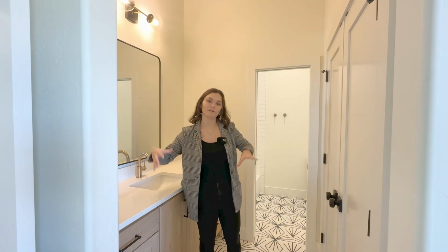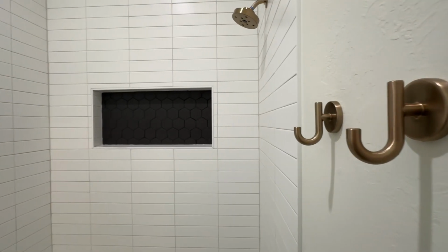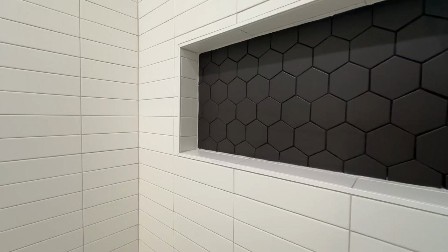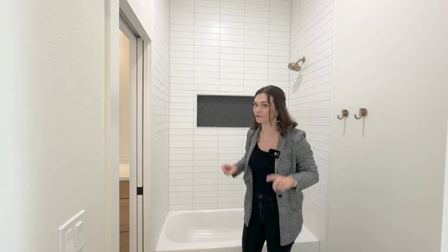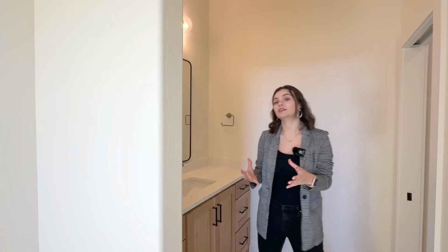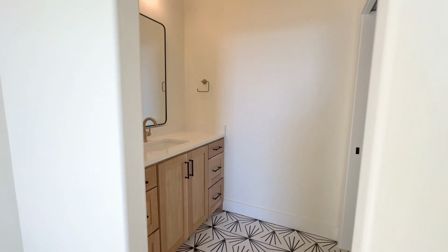So you've got your own separate vanity space, you've got a pocket door, and then we get led into a shower room where you have your toilet, and again, this really kind of modern but classic looking tile, the way that they did the subway tile but stacked it, really kind of bringing in those modern elements. The little inset with the hexagon tiles, which also matches the floors, and you'll see that also in some other places in the house. So then we come from this side and we go to the other side of our bathroom, also separated by a pocket door, but again, another nice size vanity, lots of storage, those same mirrors and light fixtures, which leads us into the other bedroom.